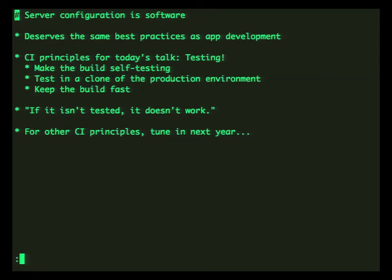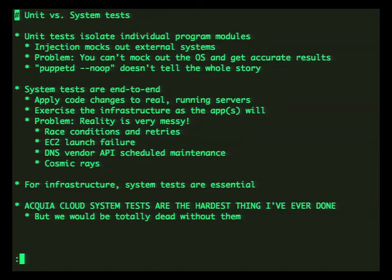And the other stuff, we do a lot of continuous integration at Acquia, and maybe next time I'll talk about that. By the way, feel free to interrupt with questions, though I may defer them to the end because I don't have a lot of time.